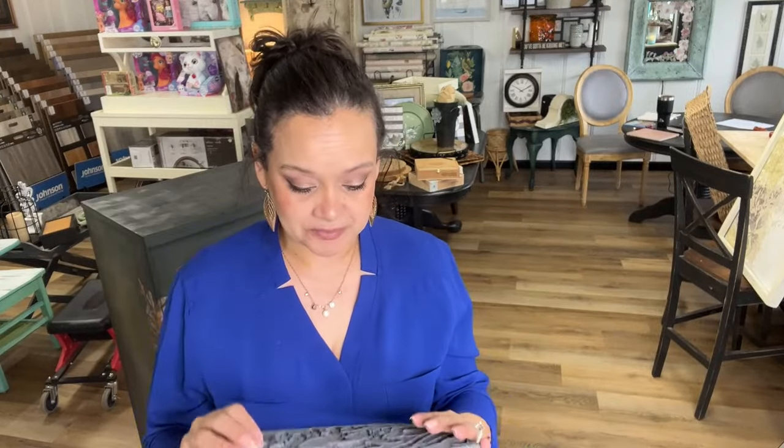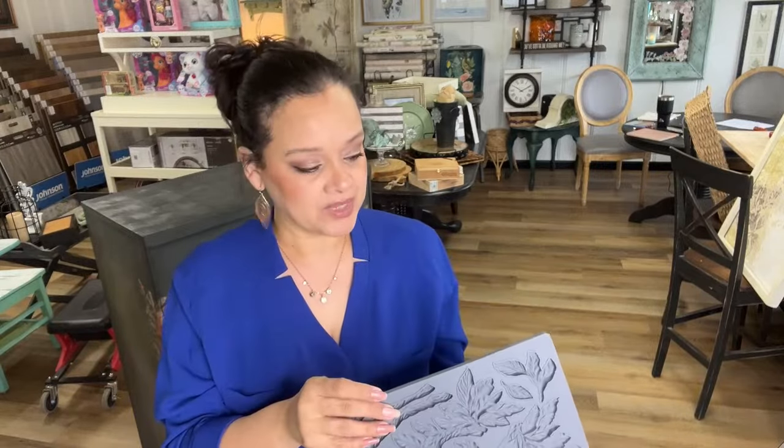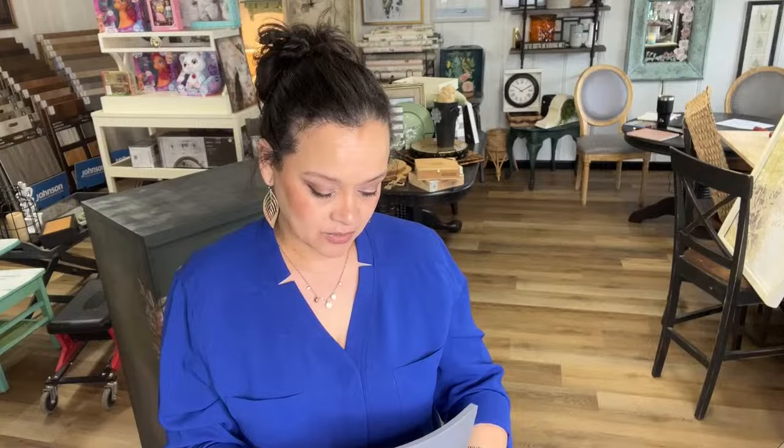And this one, at first I was like, we have so many leaves. This is so different. They're different. And I think they are gonna work great. It's called Veritas, I think is how you say it.